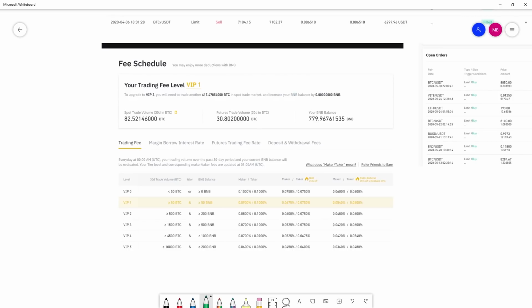So going a little bit deeper into the fee schedule, we can see on spot trades alone, I traded 82 Bitcoin worth of BTC. And at my current fee rate at VIP1, this is my maker and taker fee, 0.0675 or 0.7075 for my taker. So with that, I just averaged it out and I calculated that to be 500 plus US dollars worth of fees. That's a crazy amount to be paying Binance, and this is why Binance is making money off me.